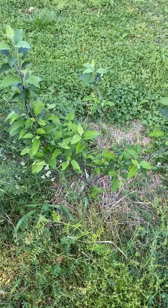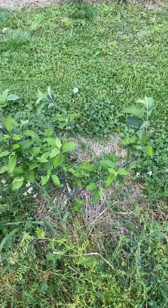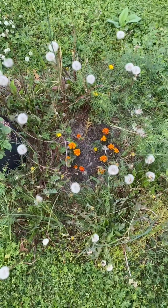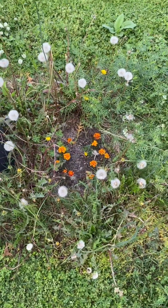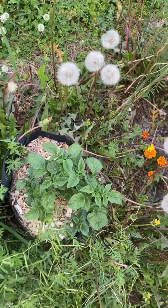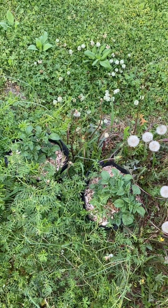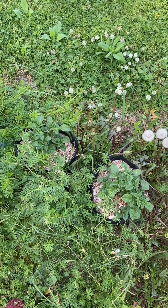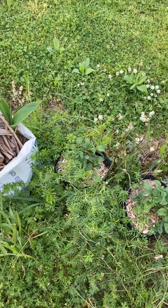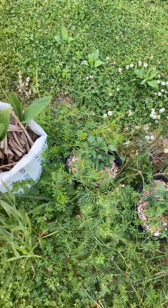This is my dwarf red delicious apple tree. I got that from my local Ace Hardware on sale at the end of the fall last year. More of those marigolds that I caught on sale. More potatoes. These two are my red skin potatoes that I started from 2 potatoes from the grocery store that we already had in the house, and I just let it develop some roots.